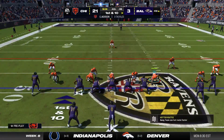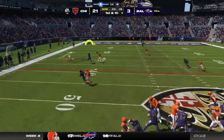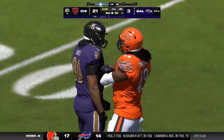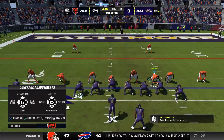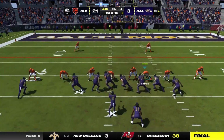First and 10 at the 49-yard line. Here's Jackson to throw. No hesitation, goes right back to Likely. And he takes this just a few yards shy of the red zone before going out. That's another Baltimore first down. First and 10 at the 23-yard line.